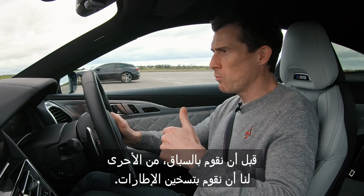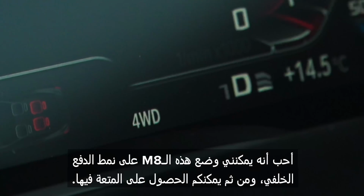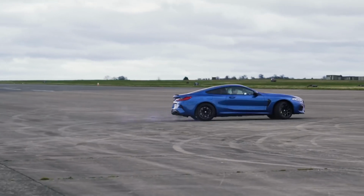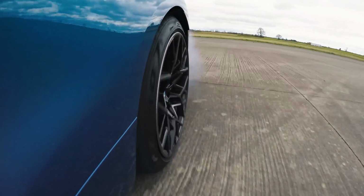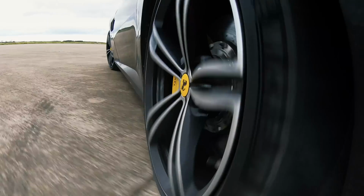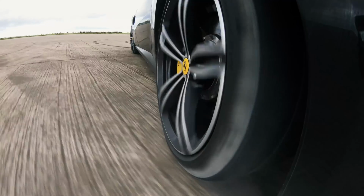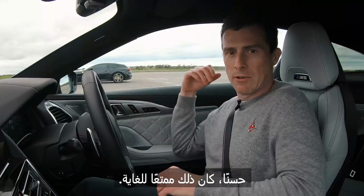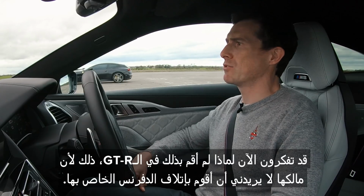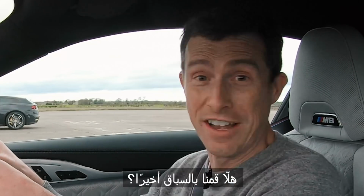Before we race, we should probably warm up the tyres. Don't actually need to, but it's just a bit of fun, isn't it? I like the fact that I can put this M8 into rear drive only mode, and then you can have a laugh with it. Right, that's enough of that. A bit more of a handful, this one. Whoa! Right, that was a lot of fun. Now you might be wondering why I haven't done that in the GT-R. It's because its owner doesn't want me to damage its differential. So instead we're going to warm its tyres up by driving up and down the runway, but you don't need to see that. Anyway, that's enough of that. Let's finally get on with this race, shall we?